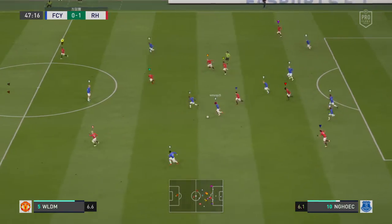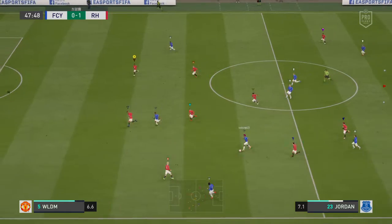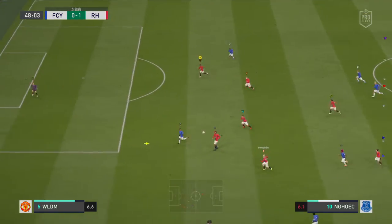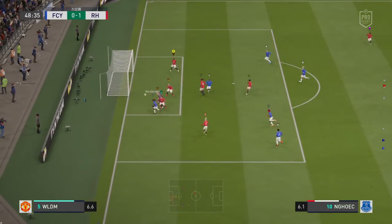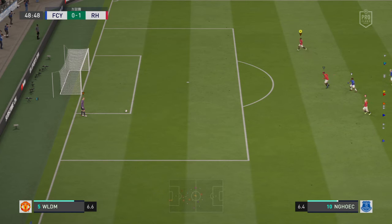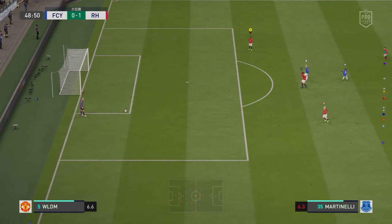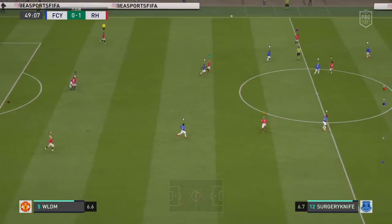Can't get past him. Strong tackle. Guiding it through the defenders. Right in the clear. Oh, it's a good point. He didn't score. Well, the keeper gives a huge sigh of relief there.